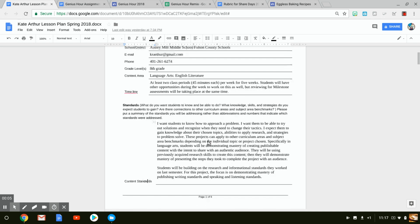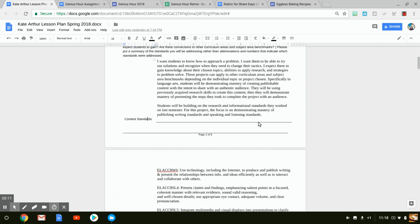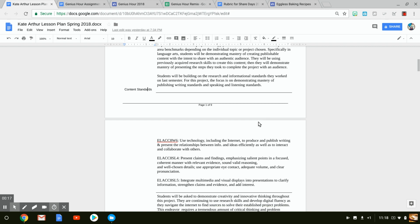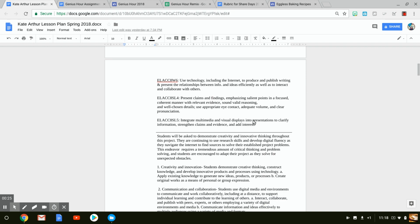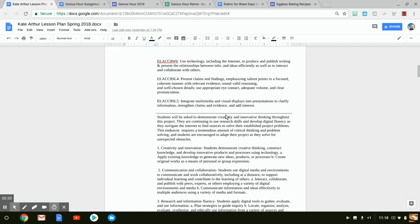First semester, students did a Genius Hour research project where they developed their research skills and their ability to do informational writing. Second semester, they are allowed to continue with that topic or change it completely to do more of a project based assignment. So now the focus is on publishing their writing and collaborating with other people to create these projects and also to present about them in a multimedia format.